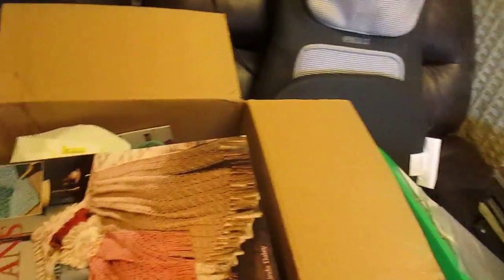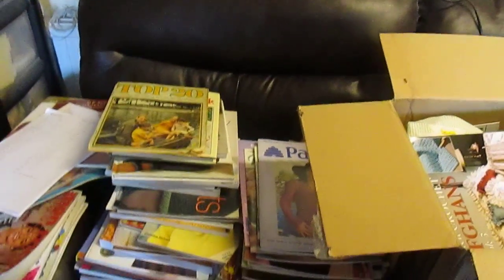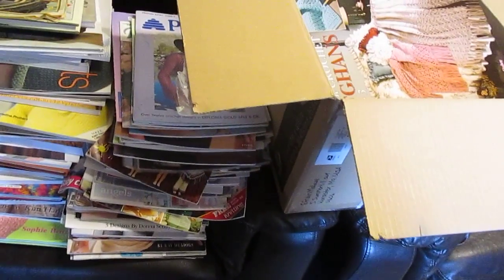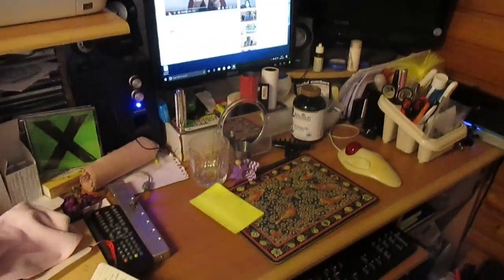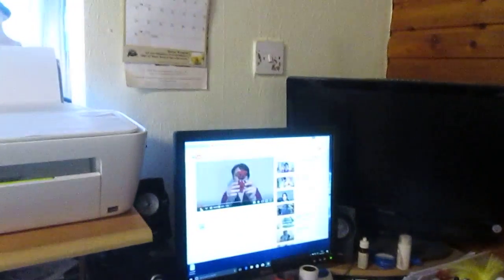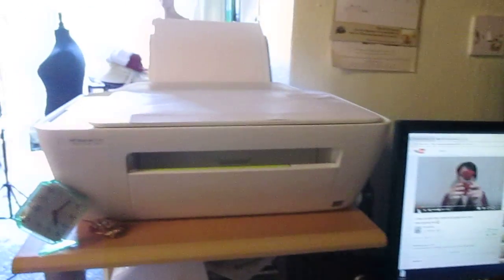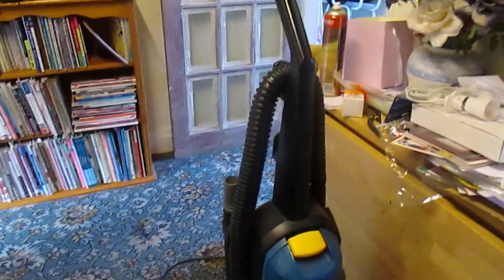There's a box. That's going to Karen, when I get it all weighed up and sorted out. Those are knitting books. Those are crochet leaflets. Those are a pile of all sorts, and that's just my general mess. This is where I sit. As you can see, a whole mess on the desk because I'm sorting and I'm clearing, and it hasn't been done yet. There's Pink Butterfly. I'd started watching her video, but then I decided I'd record this instead. There's my new printer. There's my coffee, my cafe latte. The Hoover, which shows willing.